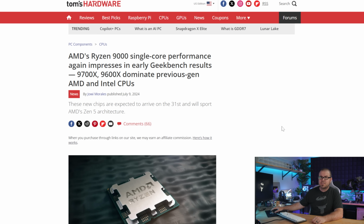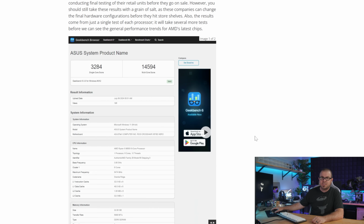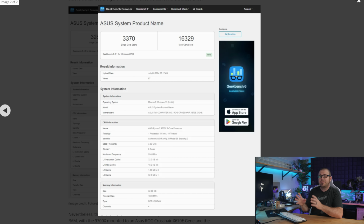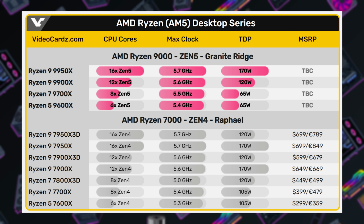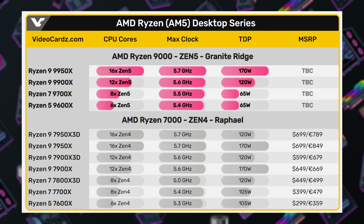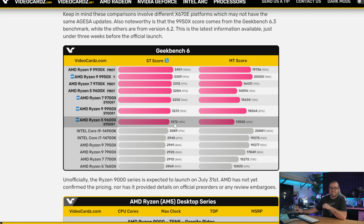And benchmark scores are starting to trickle into databases like Geekbench, because some reviewers forget to turn off their Wi-Fi, but this has the 6-core 9600X hitting 3,284 single-core and 14,594 multi, and the 8-core 9700X at 3,370 and 16,329, respectively. The 9600X peaked at 5.47 GHz, and the 9700X got to 5.54 GHz. Not bad at all. Another set of scores compiled by Video Cards has the single core values just a bit lower, possibly due to PBO settings or just variance between boards tested and AGESA microcode versions.